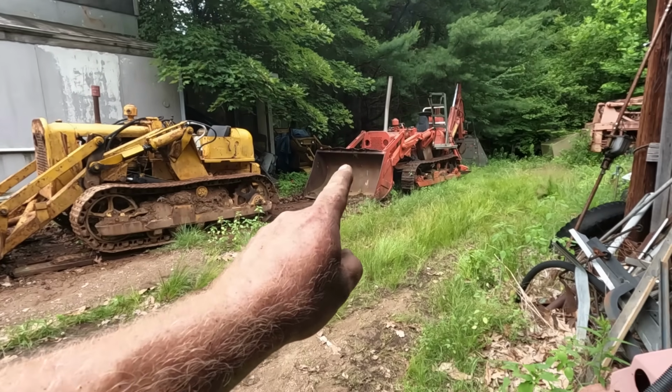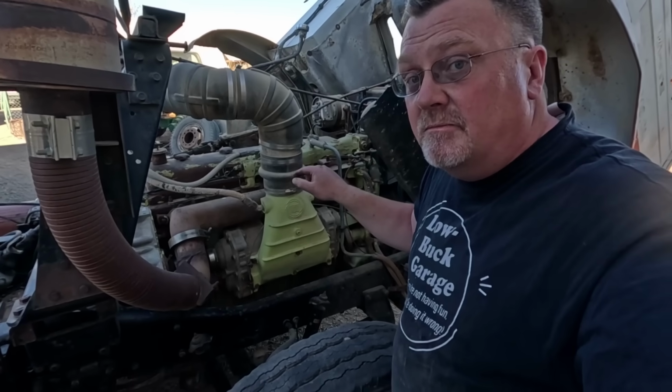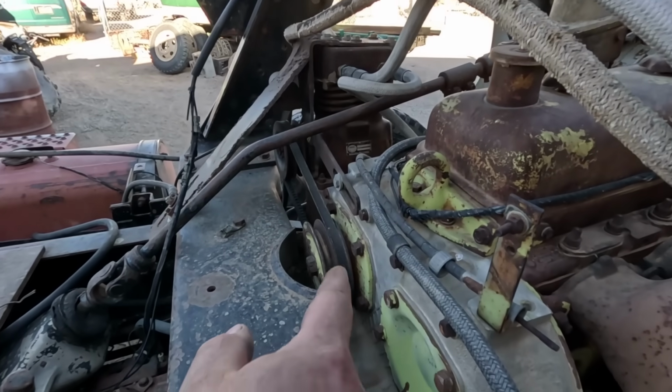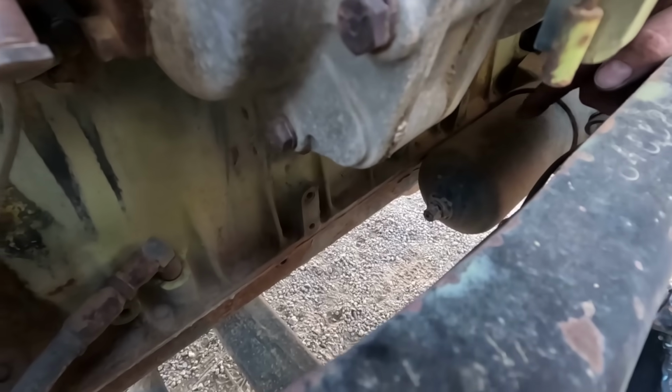Hey, I think the other cylinder just cut in. I hope this does that too. Out the back of the engine, there's a belt drive to that air pump. Looks like it's supposed to have two belts and they just replaced it with one. That looks like a big oil filter.